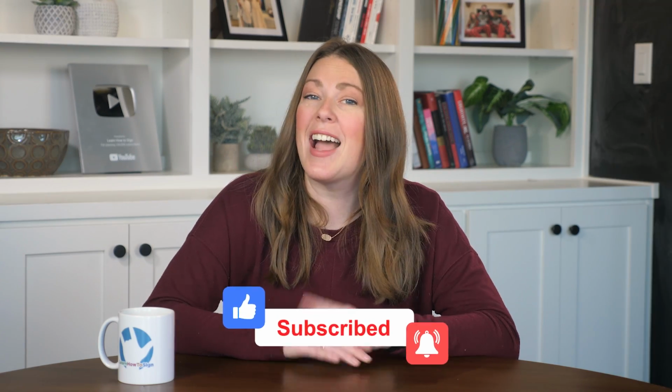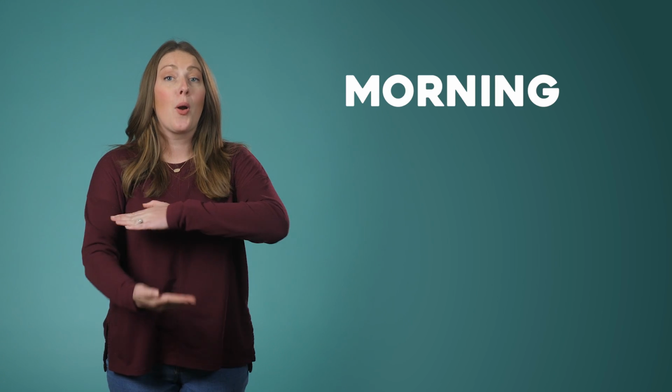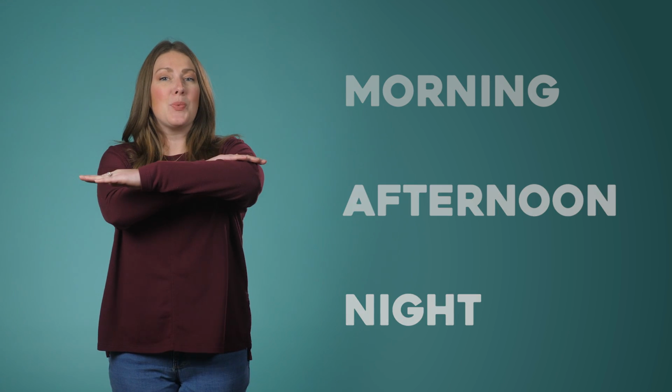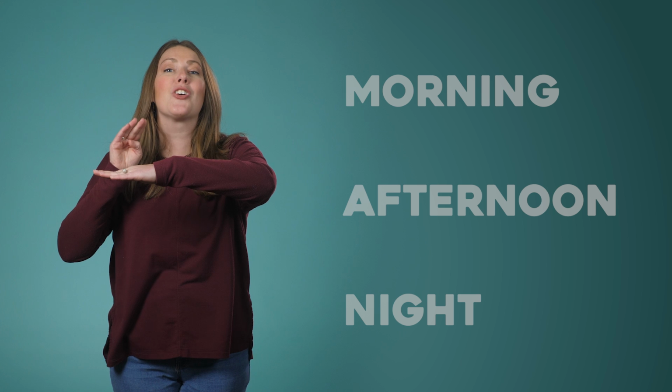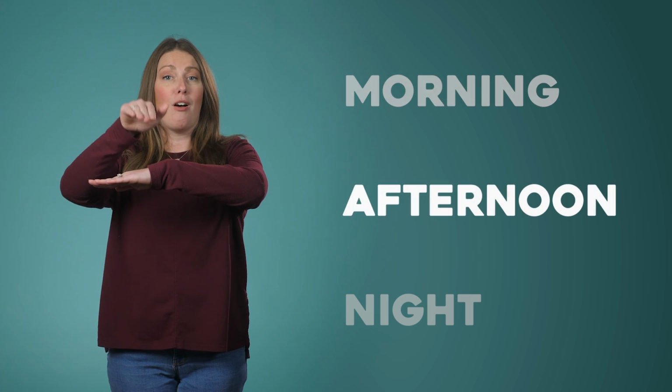Now, let's learn how to sign your first 99 signs. In this section, you'll notice that I am teaching the signs for morning, afternoon, and night. What I want you to notice is we have this non-dominant arm as our horizon. Think of the sun moving along with the horizon. As you can see, ASL is a visual language, and that uses things that make sense in a lot of everyday signs.